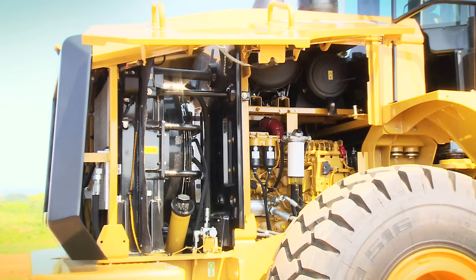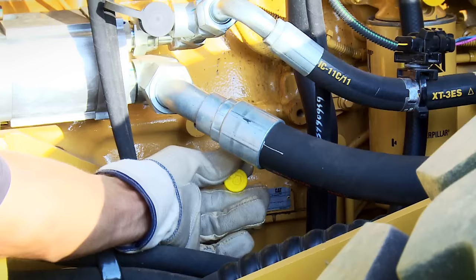On the right-hand side of the engine compartment, the technician will find the oil dipstick and group fuel filters, water separator, and engine oil filter. These can all be safely accessed from the ground, reducing maintenance time.